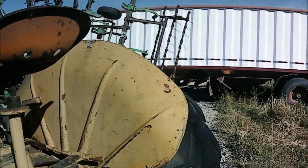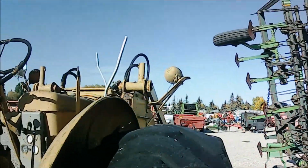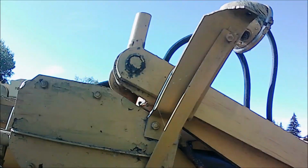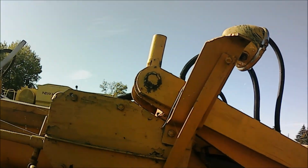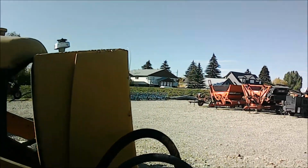Yeah, there you go. What model is this? This is a Minneapolis. It seems like it was built as an industrial one. So there you have it.